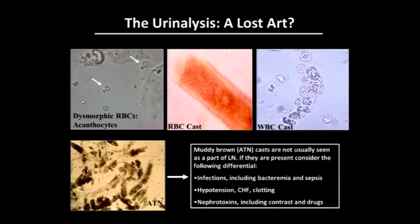But I'll just throw this out there for you because I think it's very interesting. So these are dysmorphic red blood cells, but they're a specific type of dysmorphic red blood cell. They're called acanthocytes. And what you see here is sort of the normal red blood cell shape, a biconcave disc with a bleb. And this bleb occurs probably as the red blood cell moves through the glomerular basement membrane and gets damaged. And these are very, very specific for glomerular bleeding. And you see them in glomerulonephritis. The problem is the sensitivity is a little bit low, and often you have to search for these.